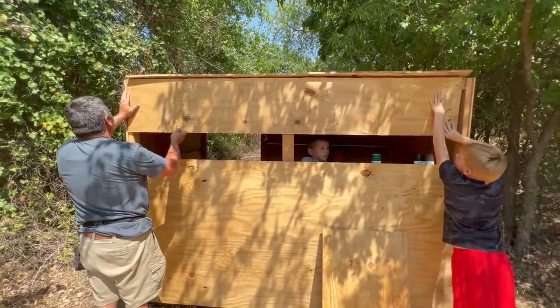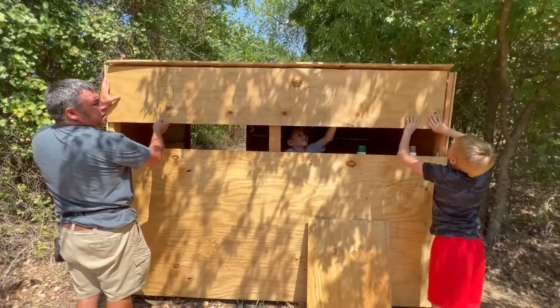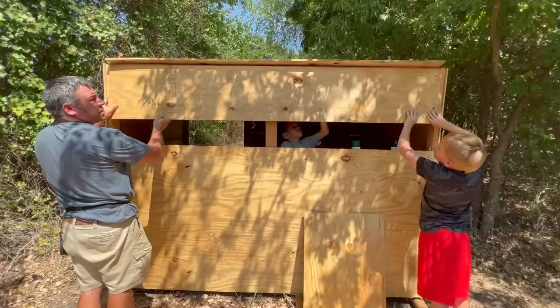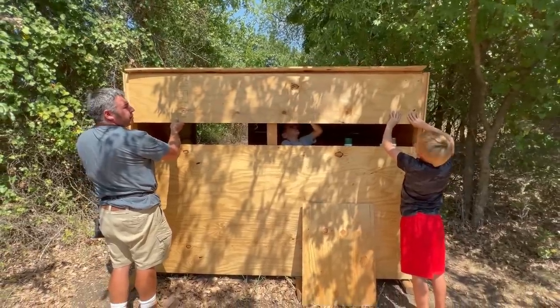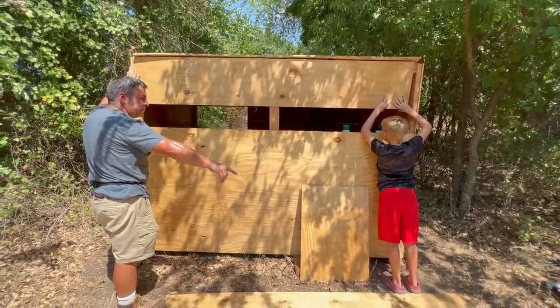Oh yeah, that is perfect. It's crooked. It's warped. It's fine. Oh, I remember we had to add a piece over there on that side. I remember now. Braylee, hand me that screw gun. Hurry.